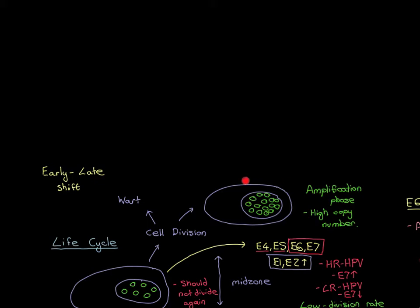So remember, in these mid-zone cells, in the early portion of the life cycle, we were producing all of these early proteins, E1, E2, E4, E5, E6 and E7. We've discussed the role of E6 and E7 in making the cells proliferate really fast and therefore triggering viral genome amplification. We know that E1 and E2 are absolutely essential for genome replication. E4 and E5 don't have very well understood functions, so we haven't discussed those. These proteins were expressed in the early portion of the life cycle.